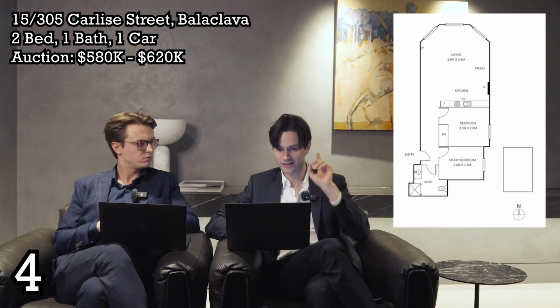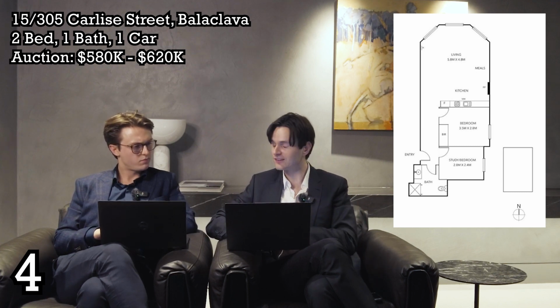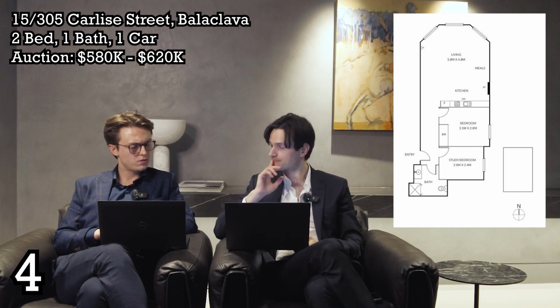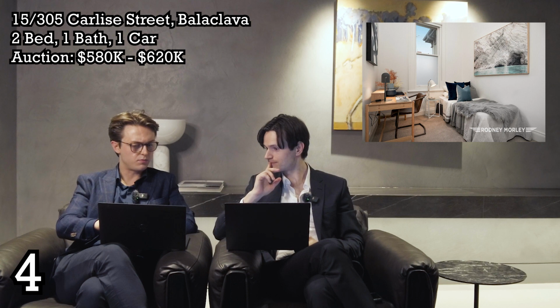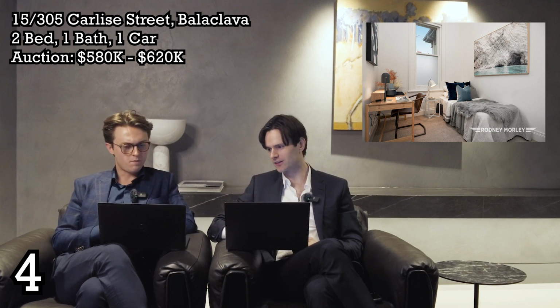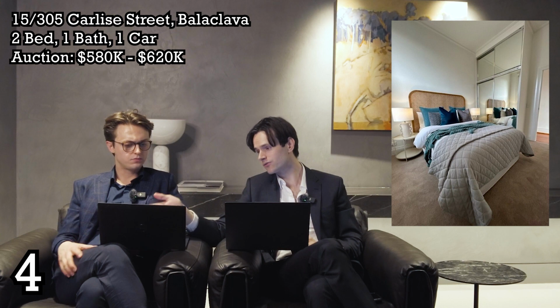What's it asking, Ben? It is asking $580,000 to $620,000. In Balaclava. So, yeah, but I was just looking, the second room is a bit more of a study. Very keen observation, Marcus, as you always do. That's right. The second bedroom, 2.8 by 2.4, a little bit small, but the other one, 3.5 by 2.8, a little bit small one way, but probably big enough.